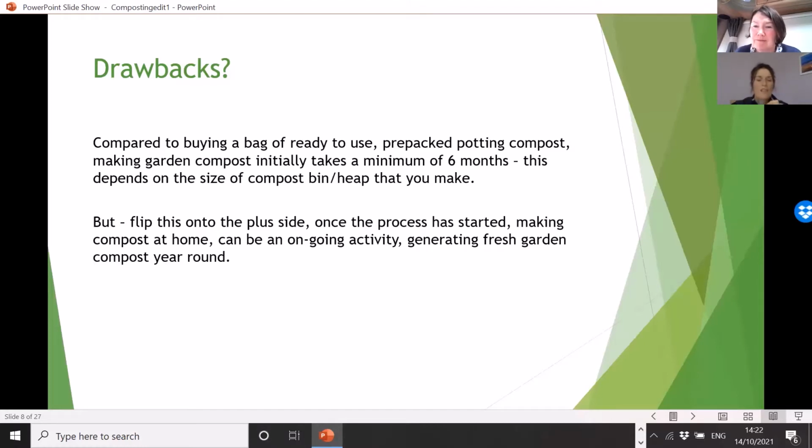But of course, there's always a flip side. So on the plus side, once the process has started, making the compost at home, it's an ongoing activity. So you're generating fresh garden compost all year round.